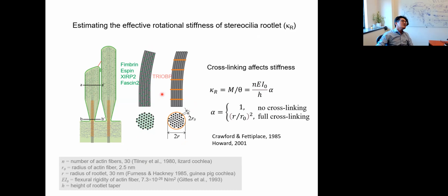In contrast, in the rootlet, the cross-section BB, there is much less cross-linking between actin fibers. Instead, the entire rootlet bundle is bound circumferentially by some binding protein. So kappa R here indicates the rotational stiffness of the actin bundle. It can be represented by this equation: again E times a section modulus. This time I0 means the second moment of inertia of a single actin fiber, the small n indicates the number of actin fibers in the bundle, and H is the rootlet height, multiplied by alpha.